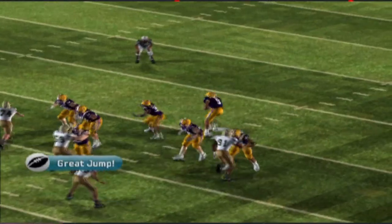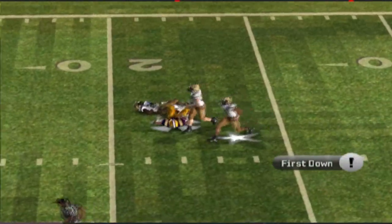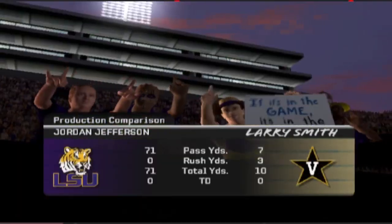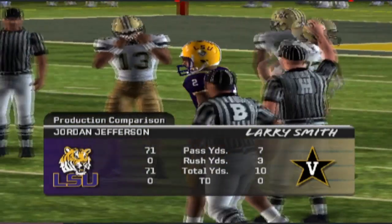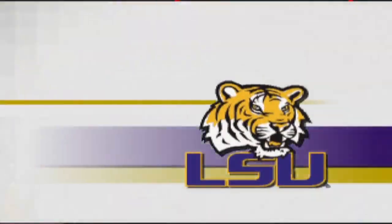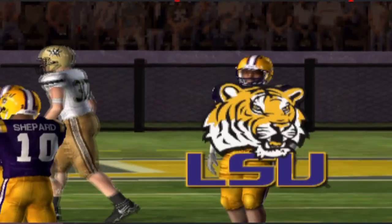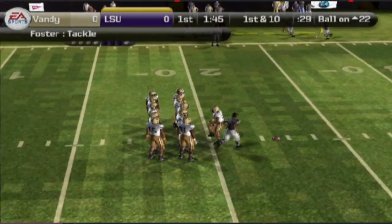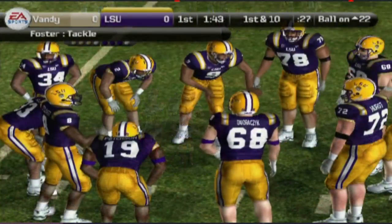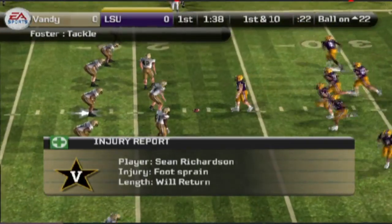They line up in the shotgun. Jefferson at the throw. Deep pass down the right side. And he got it! He's all the way down to the 22. That'll get some good yardage for the receiver. This kid is one heck of a wideout. He's the guy you've got to get the ball to as much as you can because he can do things that make you say, whoa. First down, 10 yards to go. Ball on the 22.